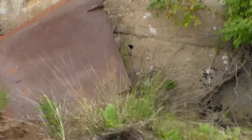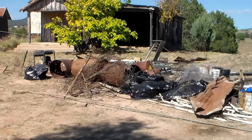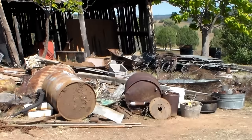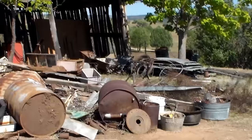Now we're coming across our junk pile. My husband has spent two weeks solid cleaning up the property, and this is everything that's going to the dump. We have found many really cool treasures, but this is nothing we want to keep. But as you can see, we've accumulated quite a junk pile. We're saving all the old tin so that we can use it to renovate the property.